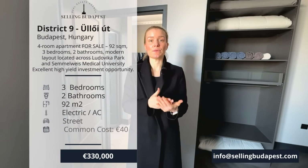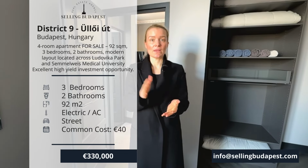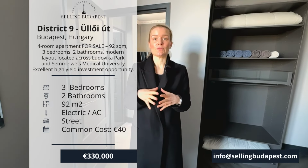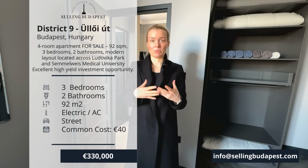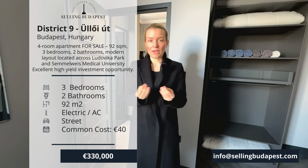That's very, very important. But I'm also like, don't forget that this is a growing market. The appreciation of the property is as important, that you're buying into 330,000 euros at the moment, and all of a sudden your property is going to be like in 18 months 430. I don't have the crystal ball.